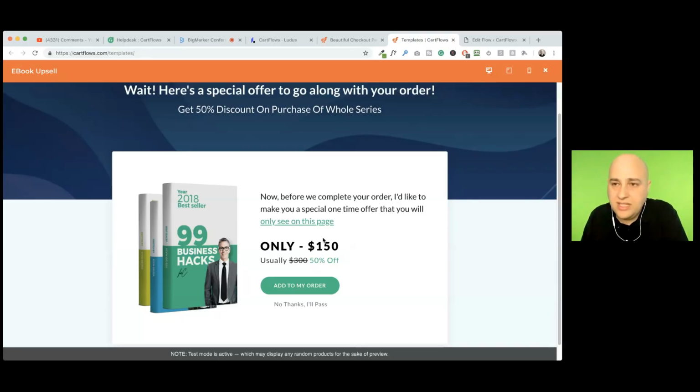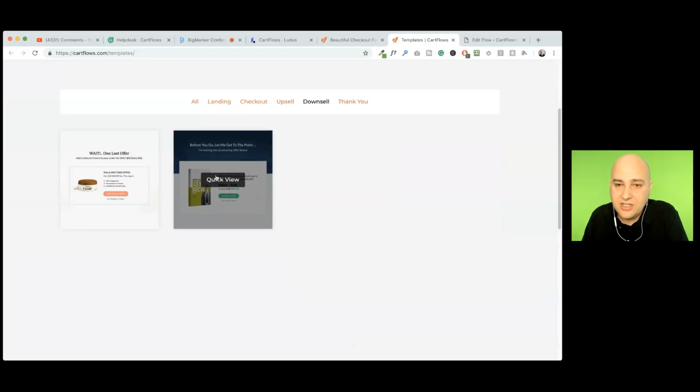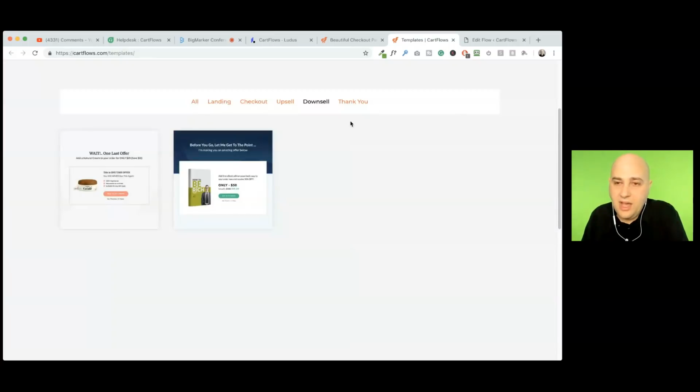And if they didn't want to take this upsell, guess what? You go right here, we have downsell templates, just like this. And I'm going to show you how these upsells and downsells work. At the end of the transaction, you can have as many upsells and downsells as you want.